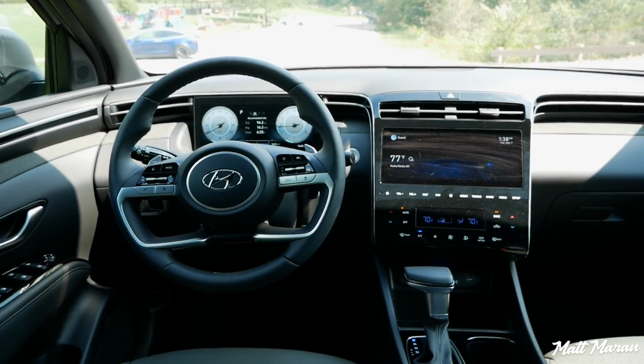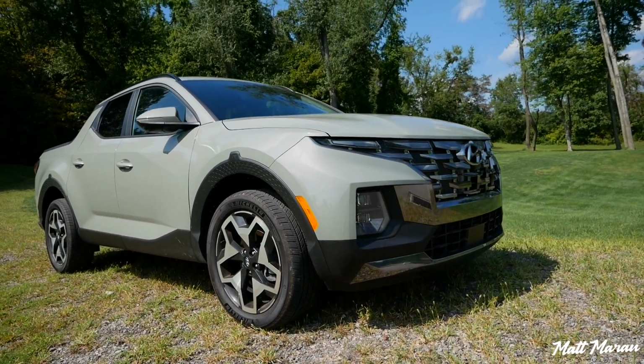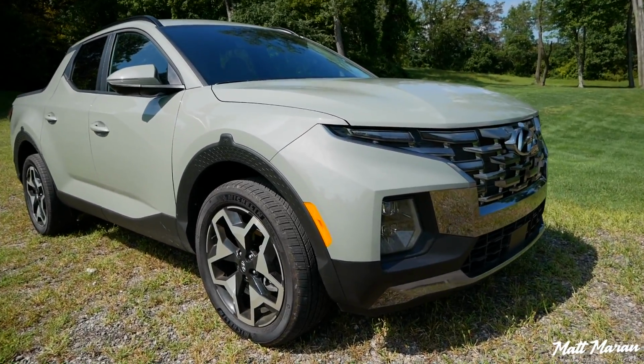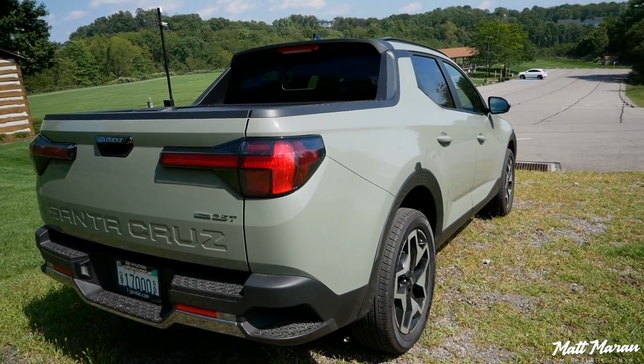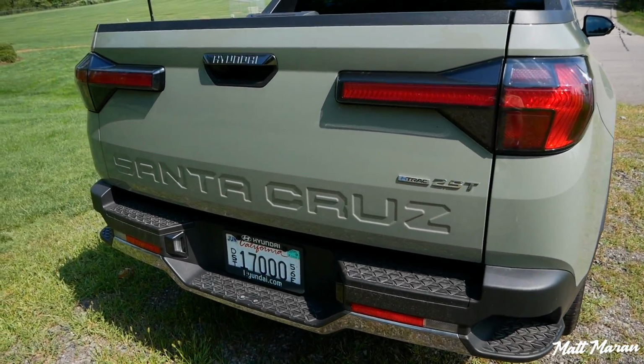So the Santa Cruz here is Hyundai's brand new truck that they've come out with. They're technically not calling it a truck, it's like an activity vehicle, but it's a truck. It has an open bed. And I gotta say, from the outside, it looks incredible. I mean, this thing stands out. It gets so many looks. It's kind of funny, this thing really stands out a lot.